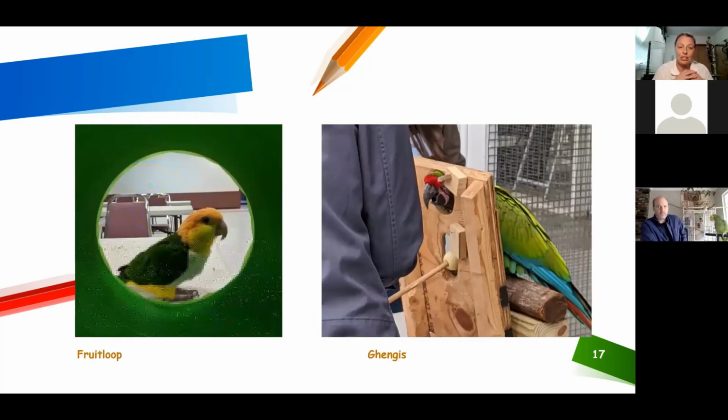So there's Fruit Loop looking through the hole, standing on his spot. Super cute. And we also have Genghis. This is a more advanced look through the hole. His station's actually the perch. And we added in that head hole. This is going to be for body exams, but we're going to be using it for our Halloween competition later.